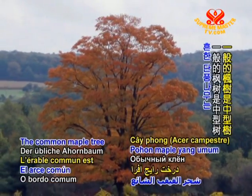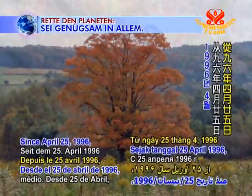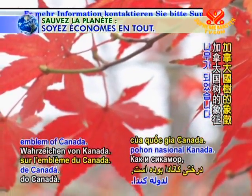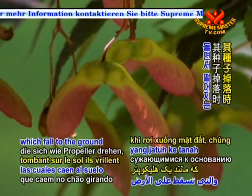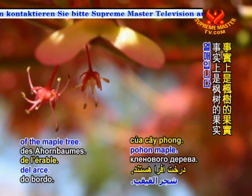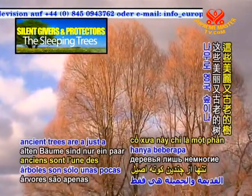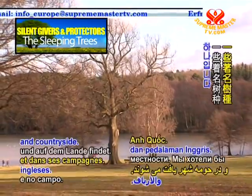The common maple tree, or Acer campestre, is a tree of medium size. Since April the 25th, 1996, the maple tree has been the national arboreal emblem of Canada. Like the sycamore, the maple tree is known for its helicopter seeds, which fall to the ground spinning like a helicopter. These seeds are actually the fruit of the maple tree. The maple in autumn has the most striking colour. These beautiful and ancient trees are just a few of the notable species commonly found in the English woodlands and countryside.